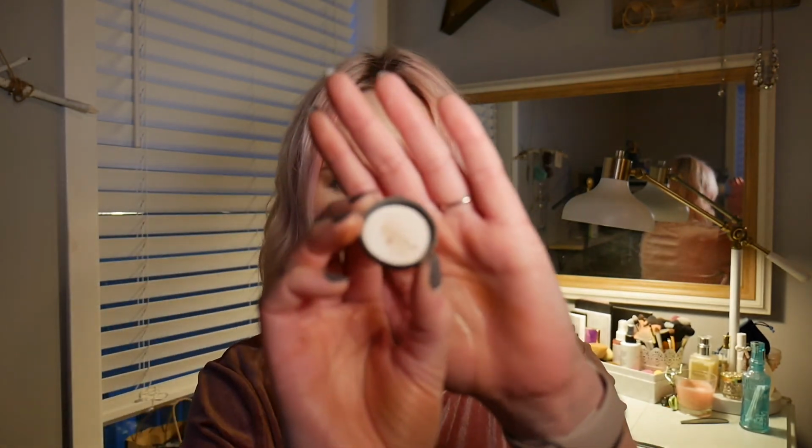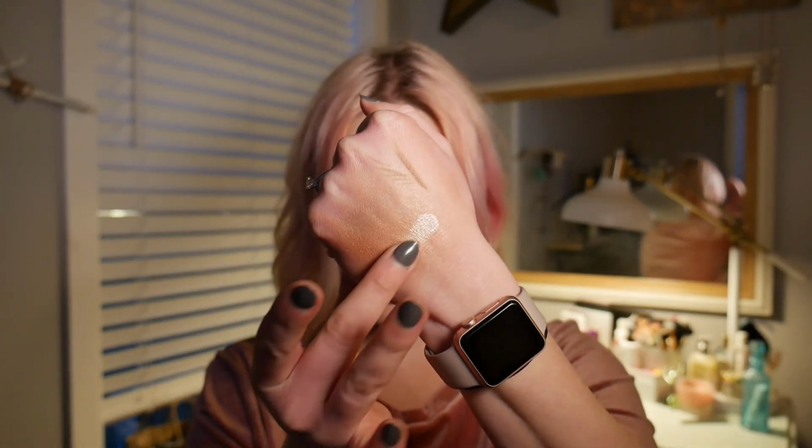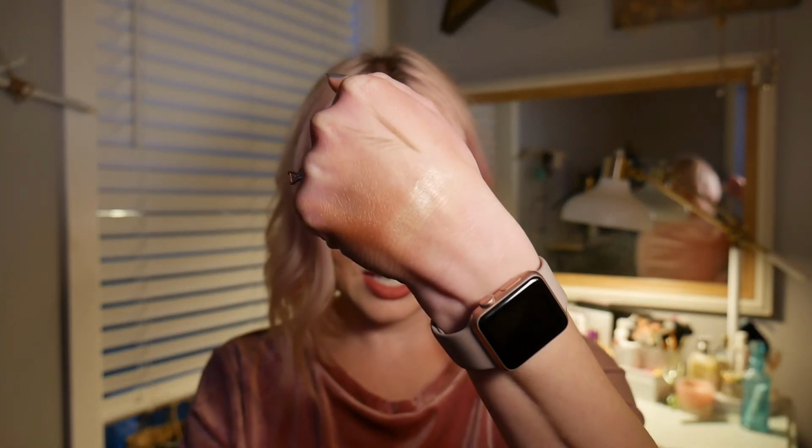And it's been great. So this is what the powder looks like. It is a loose powder, which is the only kind of downfall. It's just kind of annoying to use. Here's a swatch of it. It just gives a really nice highlight to the skin. It's nothing too crazy. I'm wearing it today. It's nothing too intense or shimmery, but it just gives this really nice glow and kind of lit from within highlight, a little wet looking, and I've been really loving it. I've been using it almost every day.